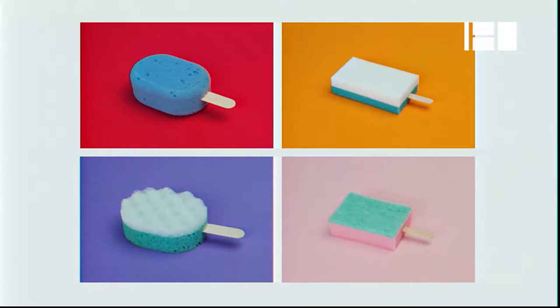So basically, we're extremely fascinated by the objects that we surround ourselves with in everyday life, the things we take for granted but might not notice. We really enjoy working with these objects and unlocking their hidden potential. It's not so much about what things are, but what they may become.